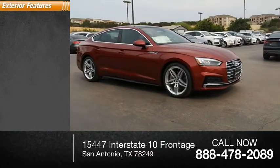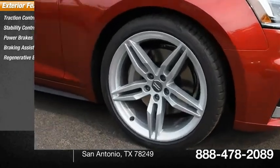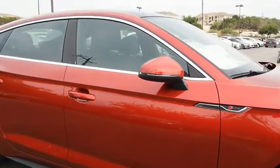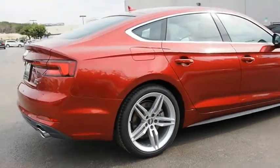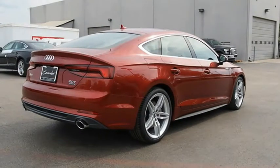Here are some of this vehicle's great options: traction control, stability control, power brakes, braking assist, regenerative braking system, rear view camera, cruise control, trip computer, child safety locks, overhead console, rear floor mats, trip odometer.